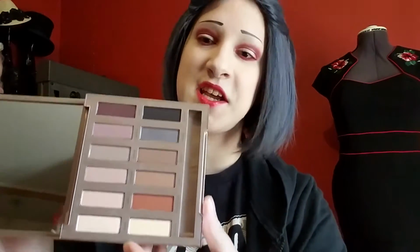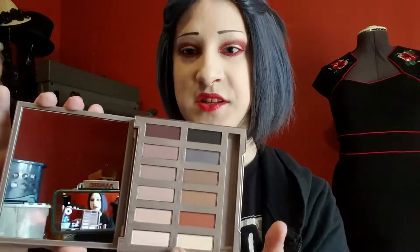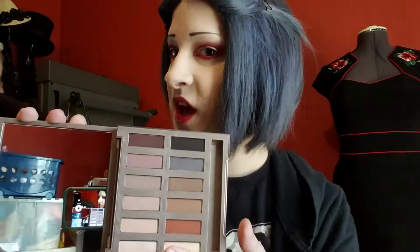Then lastly, for eyeshadow palettes, I have the Urban Decay Naked Ultimate Basics. Now, I only have one of the original basic palettes. It's not something that I use so much, but when this one came out, oh my goodness. The packaging is so beautiful. You get a big old giant mirror, and the colors are absolutely stunning and amazing. This color here, this matte gray, this kind of purple mauve-y bit up here, these ones, I use this one here as a brow bone highlight today.